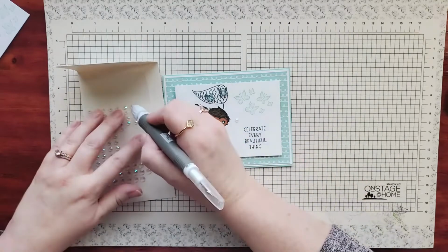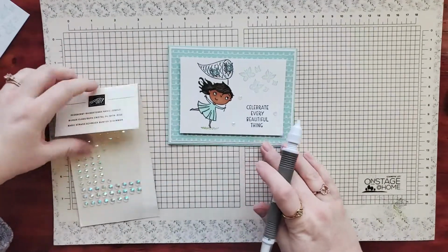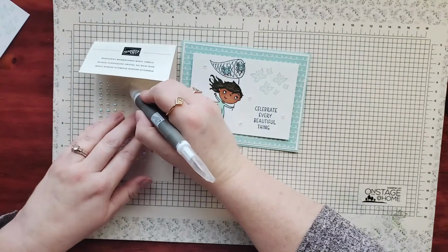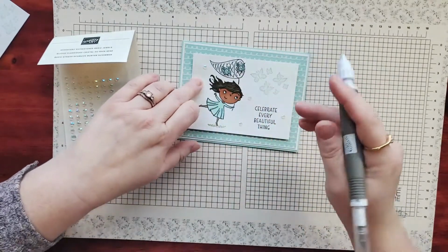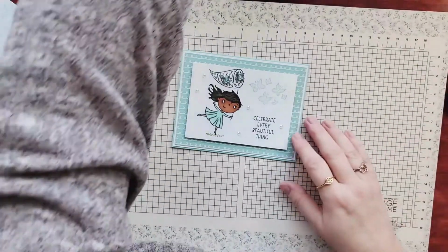and throw these on there. And you know what? I am going to add just a couple more in that corner too. You always kind of want to have odd numbers of rhinestones. I usually will put 3 bling down, but I just felt like adding another one.